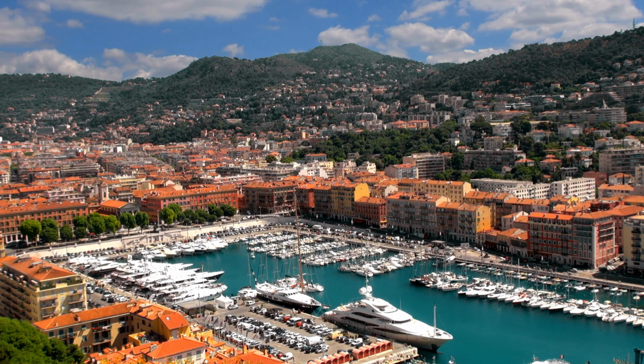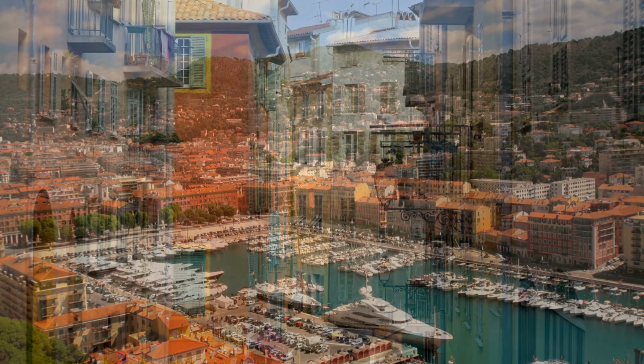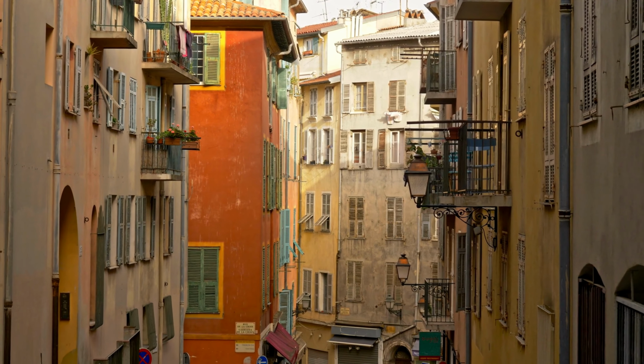For a day of relaxation, bask in the Mediterranean sun on one of Nice's inviting beaches. Choose between the private, well-appointed beach clubs or the free and more laid-back public beaches to unwind and soak up the French Riviera's charm.